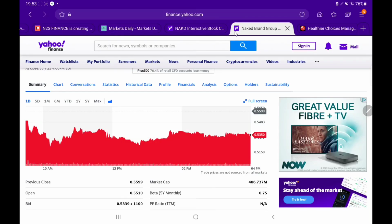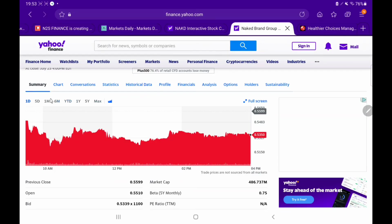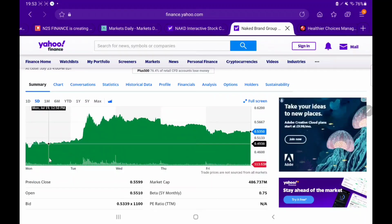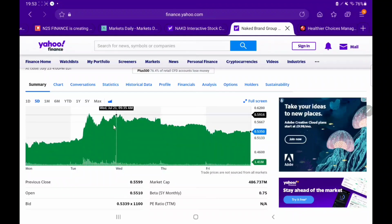But now we're going to jump into this one and look at how Naked Brands has been moving over the past 5 days. To make this one simple, guys, we're going to be looking at the more simple charts and then move on to the more technical side when analysing this stock. So bear in mind, we are looking at the technicals only here and not necessarily the fundamentals. We can do that at some point, probably tomorrow. If you guys do want to see that, drop me a comment down below.